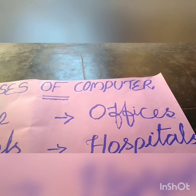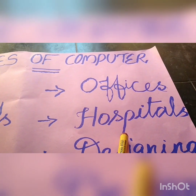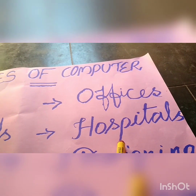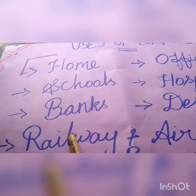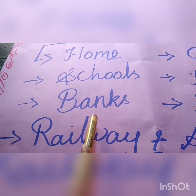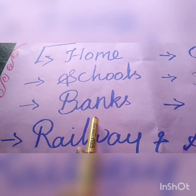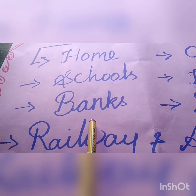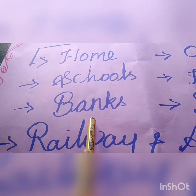And in hospitals, how are computers helping us? To keep the records of patients, preparing medical reports and x-rays, knowing more about diseases and their causes. Okay, shall we see the remaining places where computers are helping? Next, banks. To keep the details of bank accounts and taking out money from an ATM. If you go to a bank, you can see computers help them in all the ways.